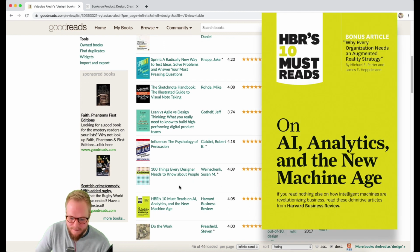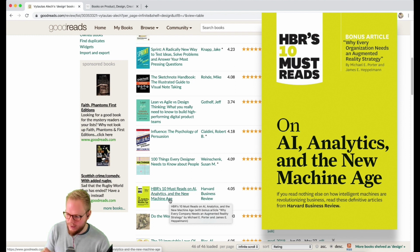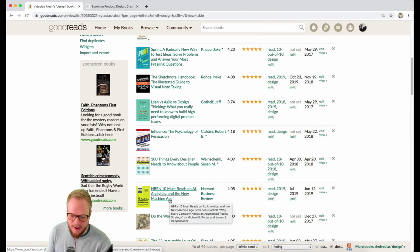Pick it up. HBR's 10 Must Reads on AI, Analytics and the New Machine Age. This was very niche, but every designer who thinks long term and who thinks to address and work on big issues or emerging tech must read this, because you then understand what state AI is in and where it's headed, and how decision support can actually help your users rather than hinder.